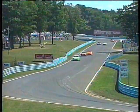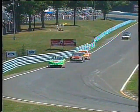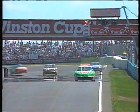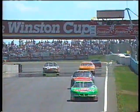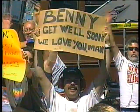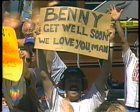I'm not sure that Hamilton has taken the caution, has he? I don't think he has, and as a result, these drivers can pass him. Jeff Bodine and Bobby Labonte can race back to the line, and Bobby Hamilton is not going to race them back to the line. Now, Jeffrey was 2 laps down, but now he is 1 lap down since he did go around Hamilton, and he takes the caution, so that is the situation here on lap number 70. Benny, we all wish you the best, and we'll be back with him and everybody else in just a moment.